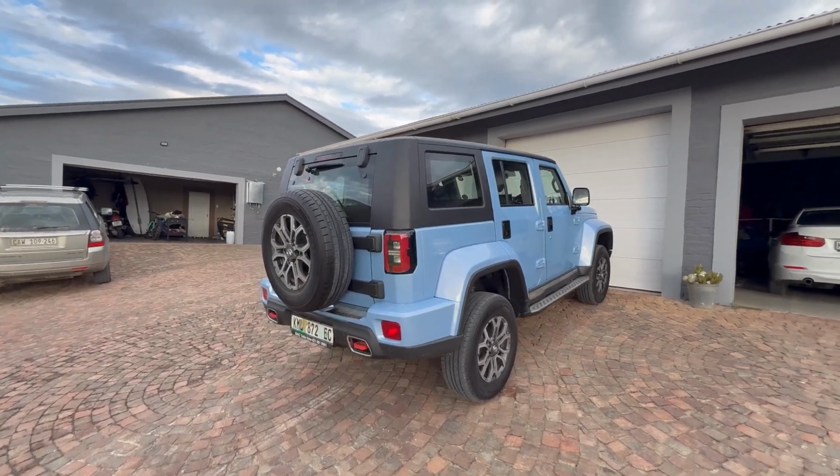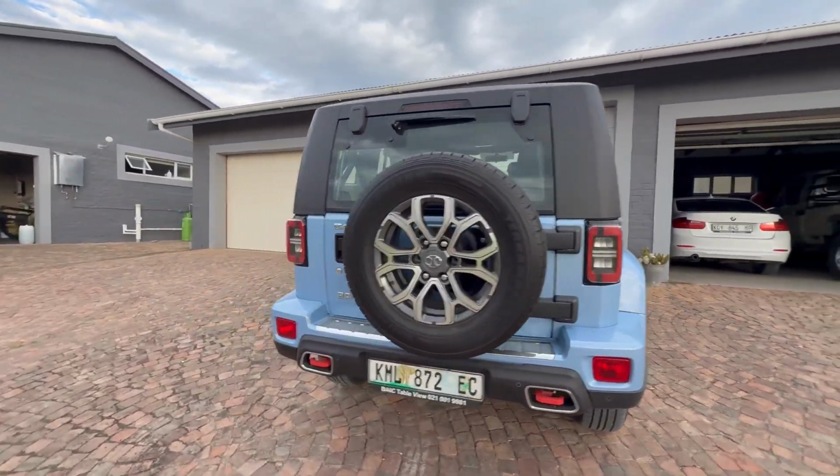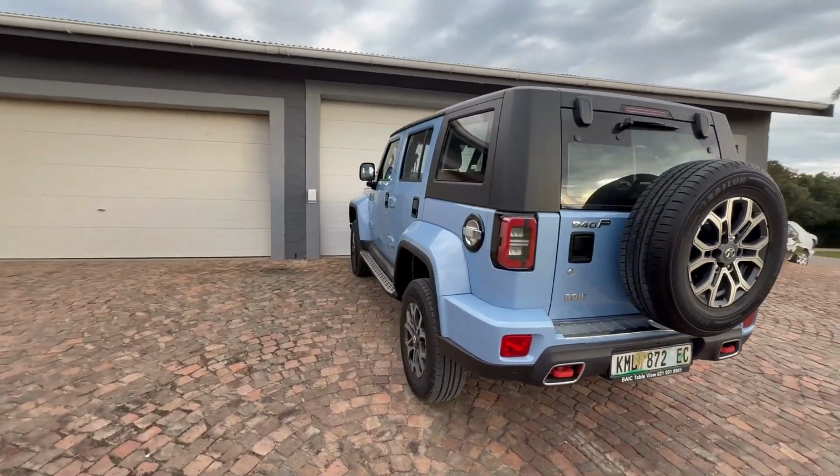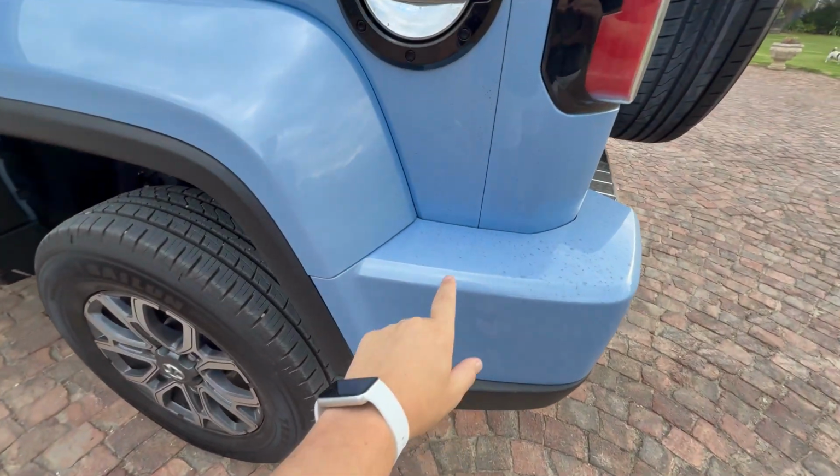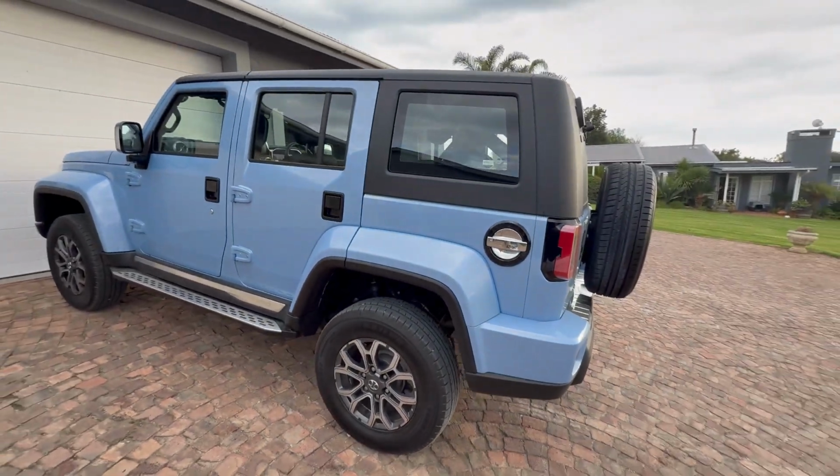There we go, guys, finally made it to our destination. So it was just less than 500 kilometers that we drove. You can see the car is not that dirty, a little bit because of the wet roads, but this is a four-wheel drive, so we need to keep it like that.